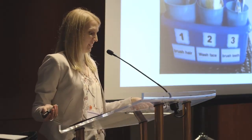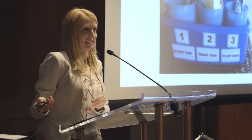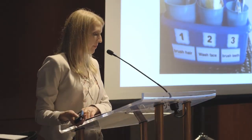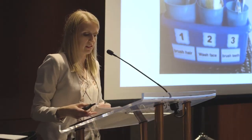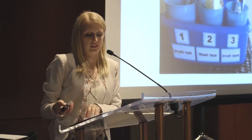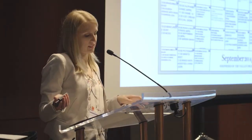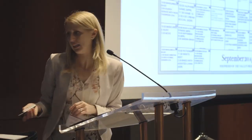And you can even do a visual schedule with objects. So they're showing brush hair, wash face, and brush teeth with the actual objects the person will use. And we absolutely can't say who or when those will work. But I'd be interested to hear if anyone's been successful with that. If we have time soon, we can talk about it. But it's just something to consider instead of closing the door on those options. So as opposed to something with a lot of text or detail, it can be overwhelming.